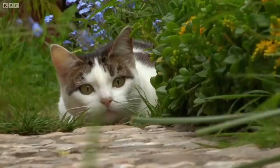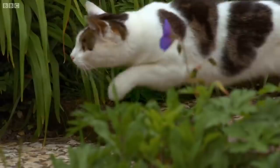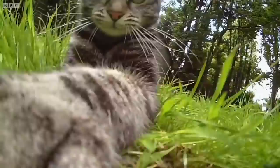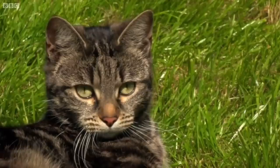Cats' wild ancestors relied on low-light vision and the ability to detect movement to stalk prey. But these evolutionary adaptations have a downside. Cats can't focus on anything closer than around 30 centimeters in front of them. But where their eyes fail them, cats have another perfectly adapted sense to go in for the kill.